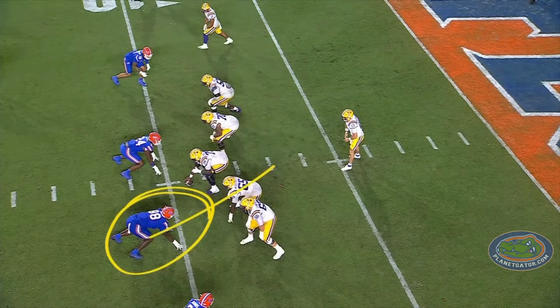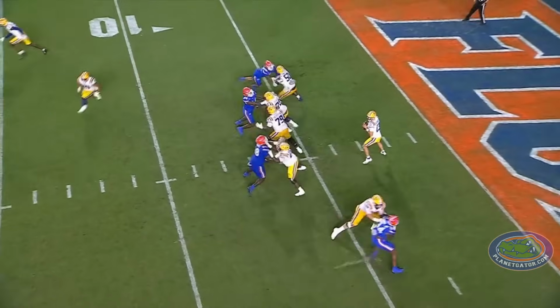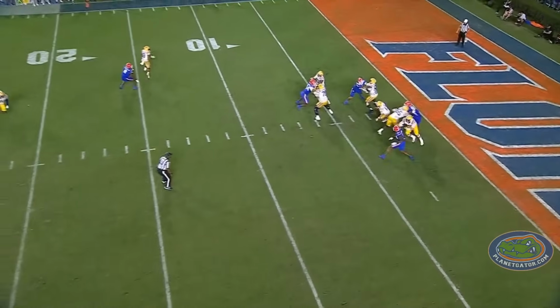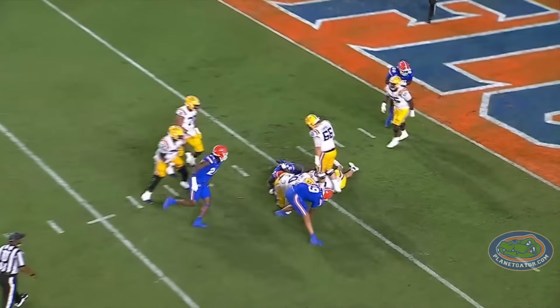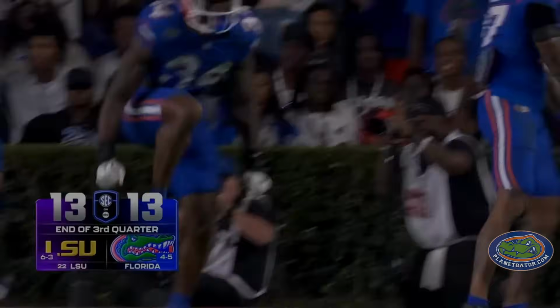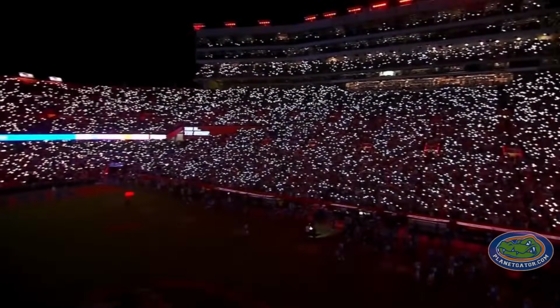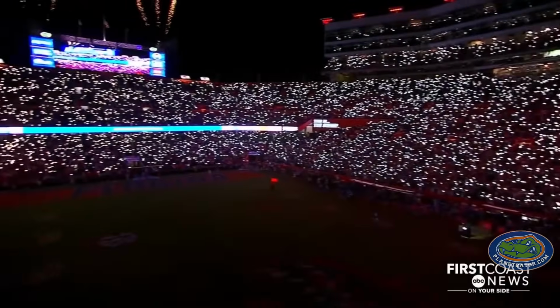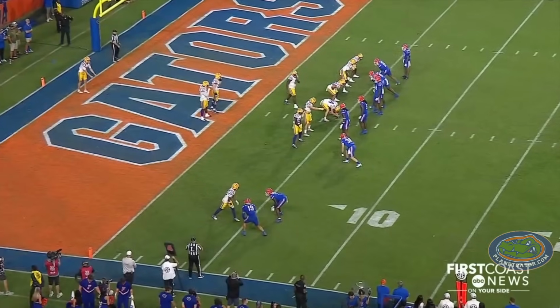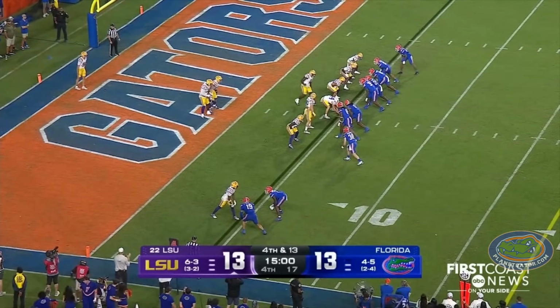Well, what a way to end the 3rd and take us to won't back down. A tie ball game going to the 4th. Here in the renewal between the Gators and the Tigers after 3 quarters. Time of possession, 29 minutes, 54 seconds for LSU, 15 minutes, 6 seconds for Florida. LSU has run 66 offensive plays, 35 for the Gators.